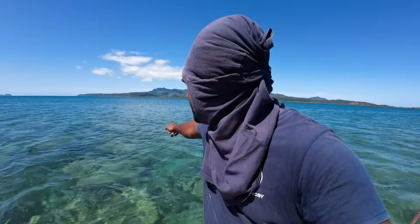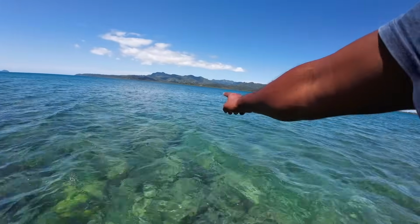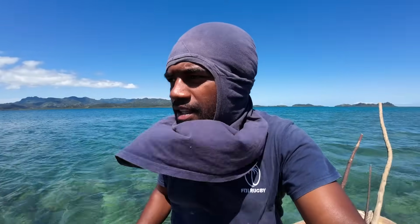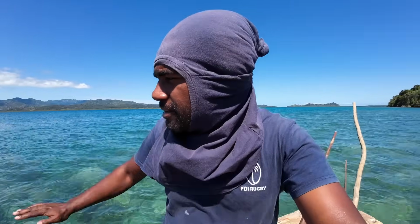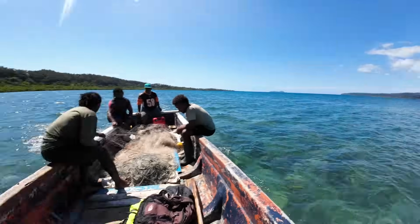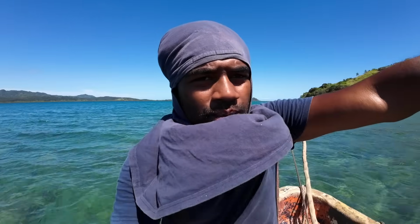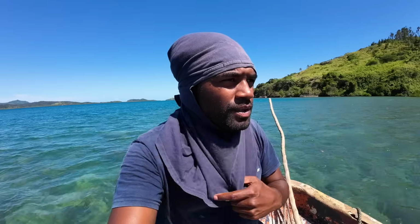Over to my right is the big sea. Look how close we are to the big sea. So we're going to lay the net close to where the coral ends and the big sea begins, as you can see here. When we scare the fish this way, they'll swim this way because their natural instinct will be to go to the deep sea and get away, but the net will await them here for their fate, hopefully in our favor.